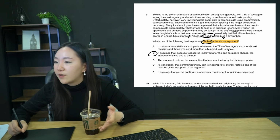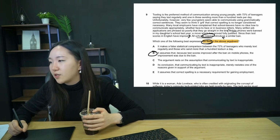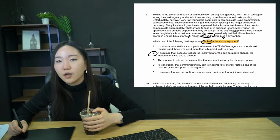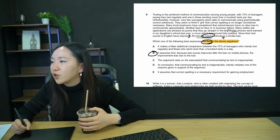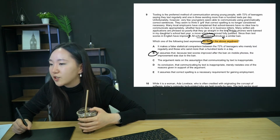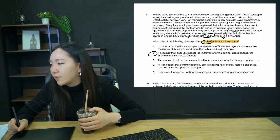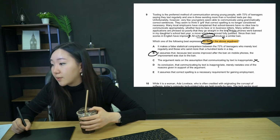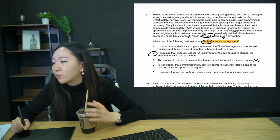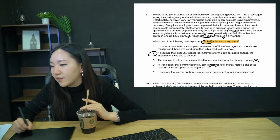You don't even have to read the others, but just to make sure. False statistical comparison between the 70, who cares? That's not part of the argument, so you can just ignore the rest of it. I didn't even read the top part properly, actually. I'm not entirely sure what they said. But the argument rests on the assumption that communicating by text is inappropriate. Again, it's not relevant. Conclusion that communicating by text is inappropriate merely restates one of the reasons given in support of the argument. I don't even know what that's talking about.